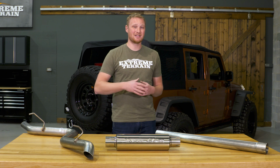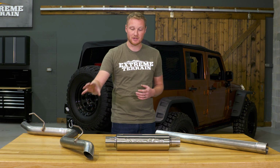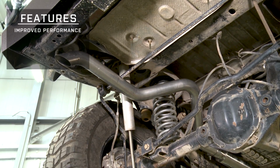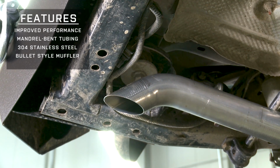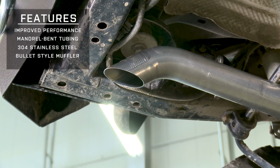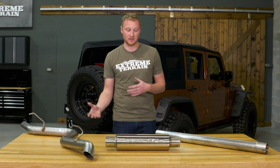This is still going to exit over the axle at the rear of the vehicle, but that's where one of the differences are. This doesn't have a fancy polished tip on it like the Flowmaster does. This is going to be just the regular 2.5-inch tubing bent down at the end with a baloney cut on it. Now, that tubing on this system is a 304 stainless, which is the higher grade stainless that you're going to find in exhaust systems for your vehicle.